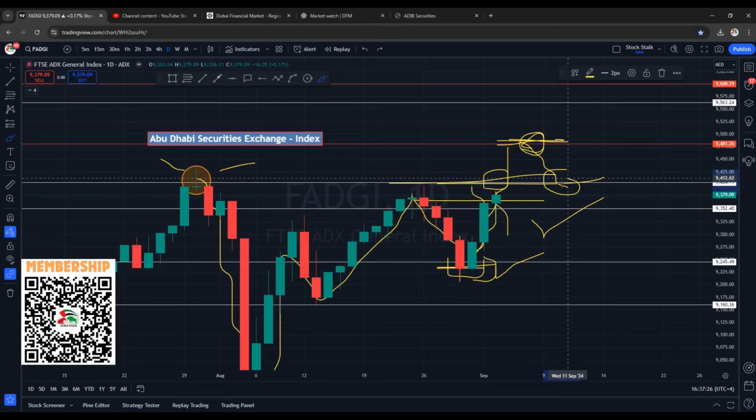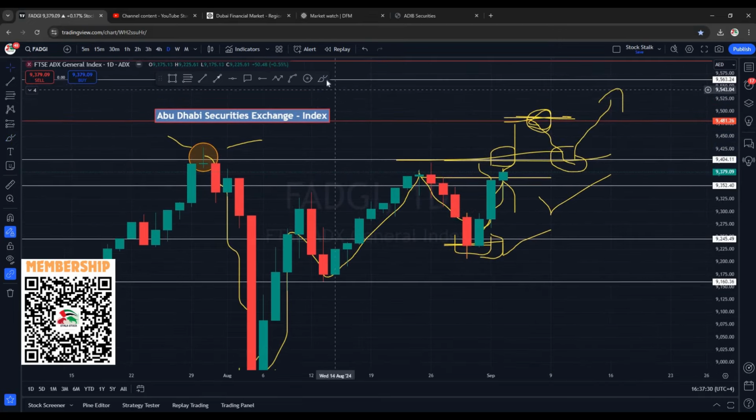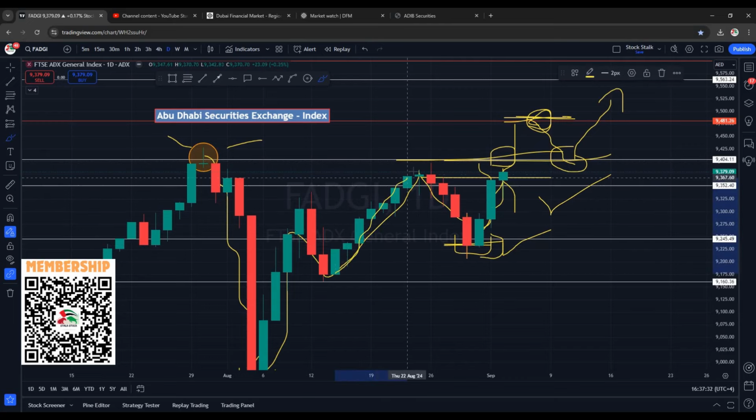A retest will be healthy. We may see a new leg to the upside. Exactly like this. Check this out. All green candles. Market was tired. It wanted to take some rest. We saw a retracement, and now it's gearing up for another move.